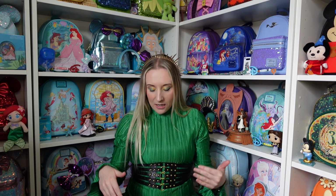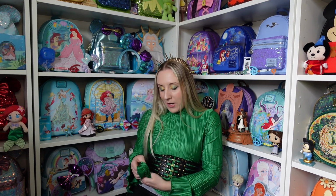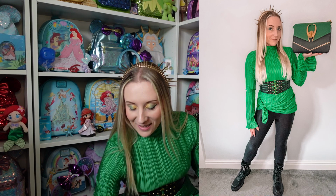Would you change anything? I feel like I'm pretty set that I'm going to have it a bit higher and cinch it there, just because it's a bit too long for what I'm after. I'm quite short. I'm 5'1.5", very important half, although in these boots I'm 5'2", so we'll take the extra height where we can get it.